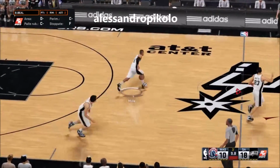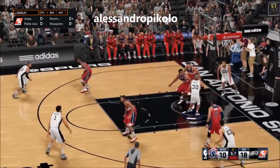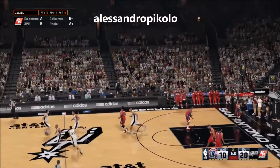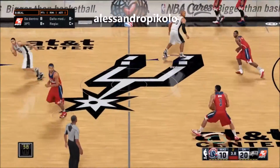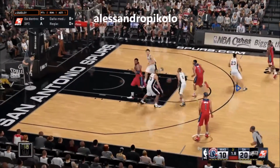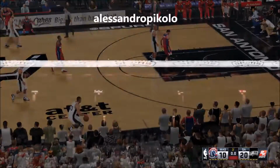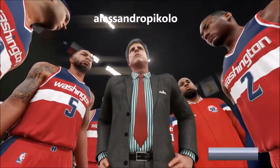Here's Mills. Here's Diaw. He dishes it to West. And it's thrown down hard with both hands. Yeah, he went for a little extra on that one. Well, he usually doesn't finish soft, obviously. You know, he can when necessary, sure, but not that time. Not when you can throw it down like that. Yes, sir. And as we end the third.